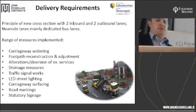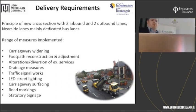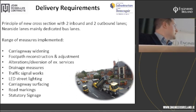A range of measures include carriageway widening, footpath reconstruction and adjustment works, and then along with that, alterations and diversion of existing services and utilities usually go hand in hand. Drainage measures, traffic signal works, both new installations and alterations to existing traffic signal systems, LED street lighting systems, carriageway surfacing and resurfacing, and then obviously road markings and signage.